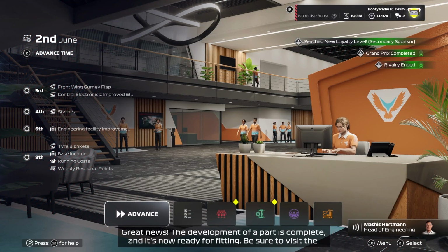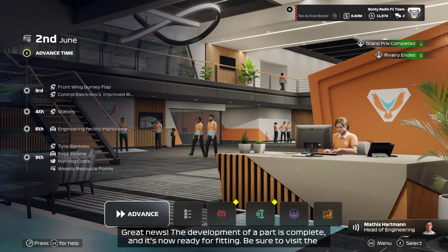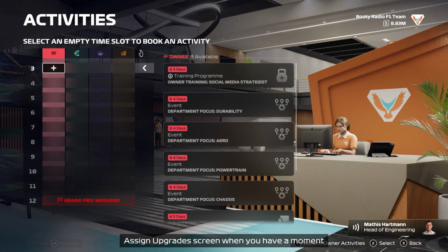Great news. The development of a part is complete, and it's now ready for fitting. Be sure to visit the Assign Upgrades screen when you have a moment.